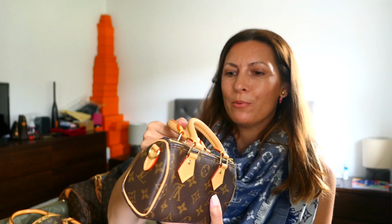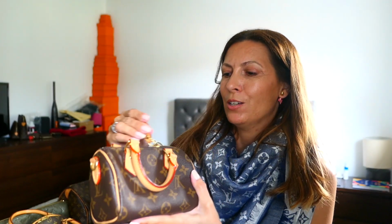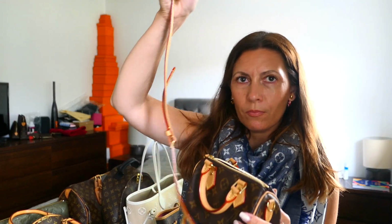So firstly we have my Nano Speedy, super cute, lovely shiny hardware. This was the second edition with the detachable strap, and yeah, super cute. And I've used this a lot. I think it's great for running errands.